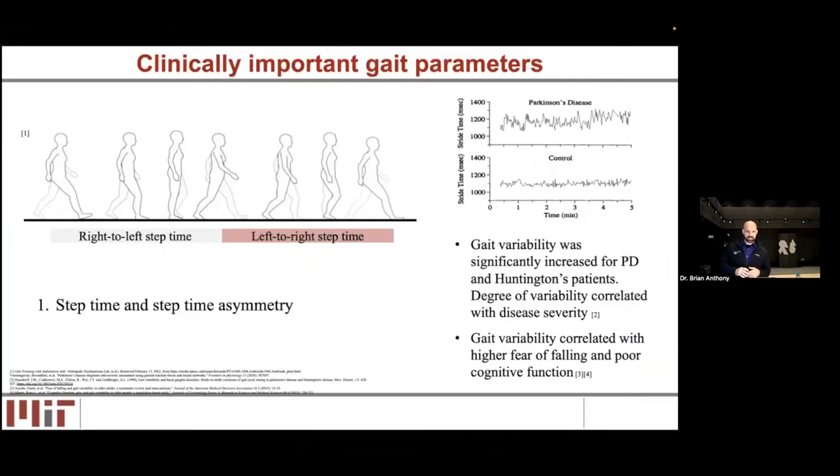To understand motion clinically and very quantitatively, you're going to go into some clinical environment. And in that clinical environment, they're going to watch you and they're going to be interested in things like your step time. What is the symmetry of your step time? Right to left to right, are you balanced in how you move? Gait variability is a biomarker, a measure of health that's used for Parkinson's disease, Huntington's disease, and looking at both progression and change in cognitive function.